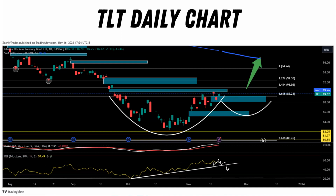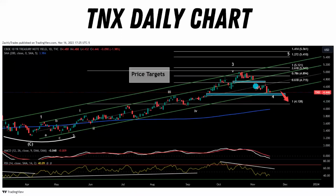But you do want to be cautious. If we end up breaking this daily bullish divergence that we have right here, it could end up causing us to come back down lower to those potentially oversold levels that would coincide with us at least coming down and filling that gap around the 85 level. So that's the main things I'm looking at on TLT.